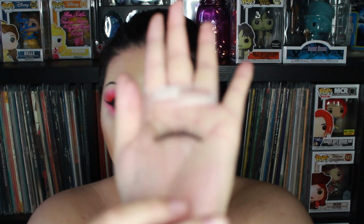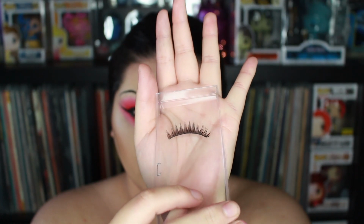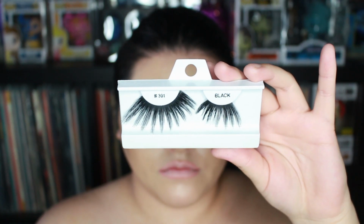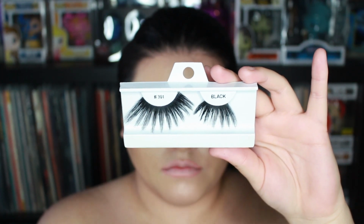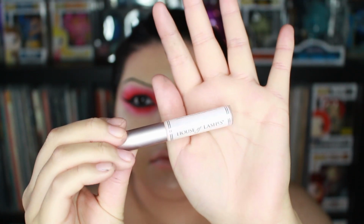These are all human hair eyelashes, so they're all the same. It doesn't matter what brand. Like this number specifically is number 28, and the next ones I'm showing you are number 301. The brand that I usually pick up is Amoras and Creme, and I'm going to use the outer half of the lash to cut up into 5 equal pieces and apply it using the House of Lashes glue.